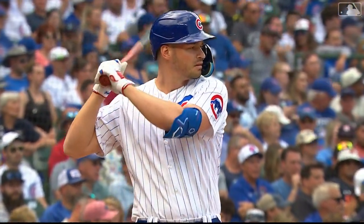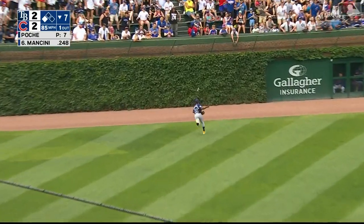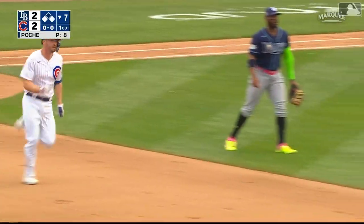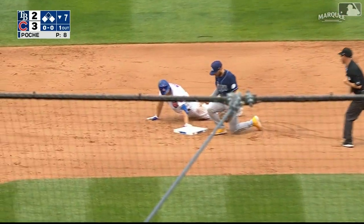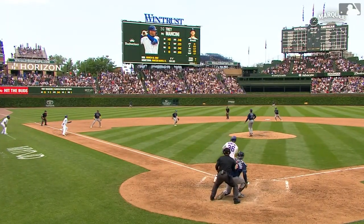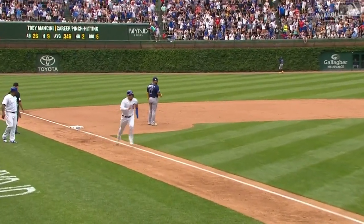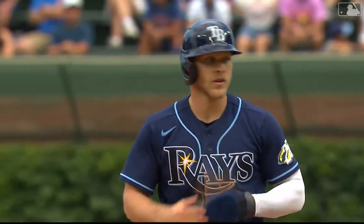Infield in. Mancini at the plate. A swing and a fly ball to left. That's going to be over the head of Arozarena. Up against the wall. Mancini going for 2. He's going to be sliding out at second base. But the go-ahead run is in. A line drive over the head of Arozarena, coming in to score Suzuki. Cubs lead 3-2. Well, we heard before the series the Cubs bullpen has had meltdowns.